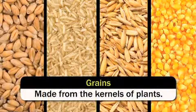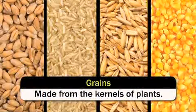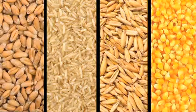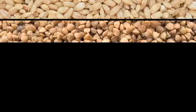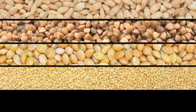Grains are made from the kernel of some plants you've heard of: wheat, rice, oats, corn, and some maybe you haven't, like barley, buckwheat, millet, amaranth, and quinoa.